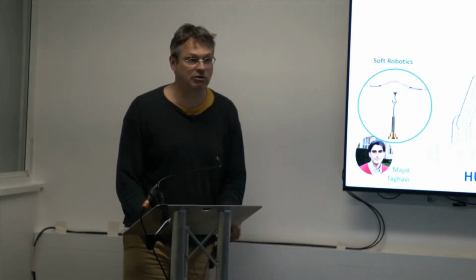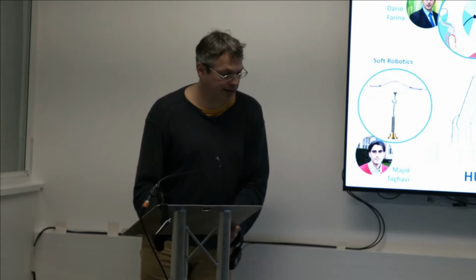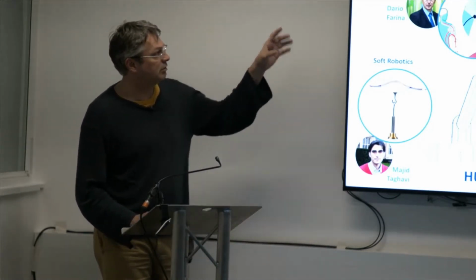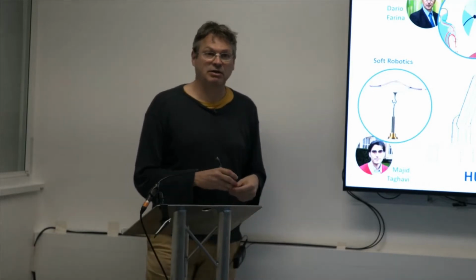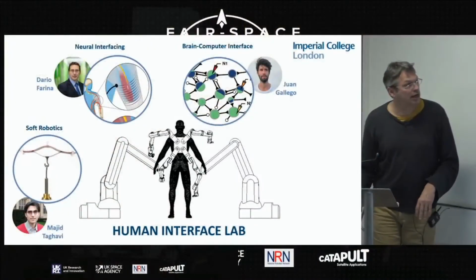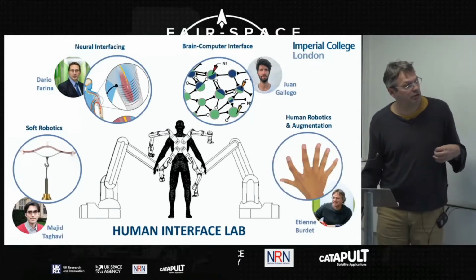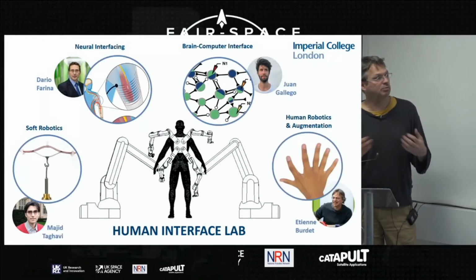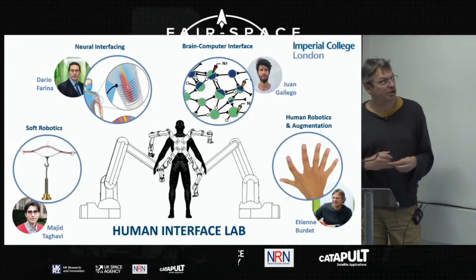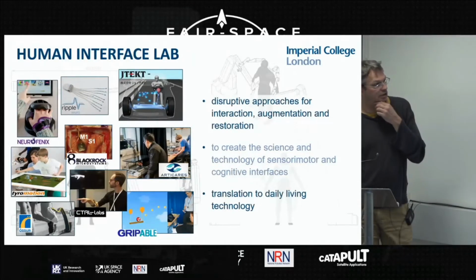It involves four faculty members. The first one is Majid, who is actually here, working on soft robotics. Second, there is Dario Farina, who is working on neural interfacing, especially signal processing for EMG and also EEG and other modalities. Juan Gallego is working on computational neuroscience and brain-computer interfaces. And with my group, we are working on human robotics, so robotics to understand humans and to help humans, and augmentation. These are some of the companies we work with.